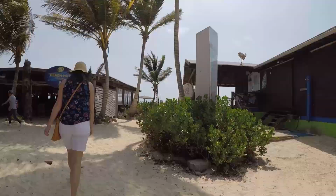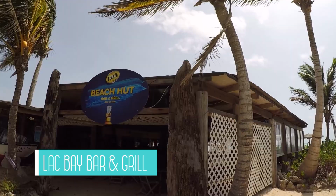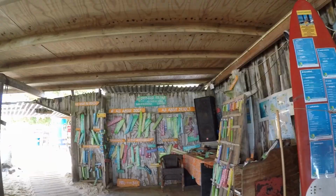Lac Bay is another popular attraction in Bonaire. The Bar and Grill is a great spot to relax and enjoy some drinks and food by the water. My husband's favorite part about it was that it was nicely shaded from the hot Caribbean sun.